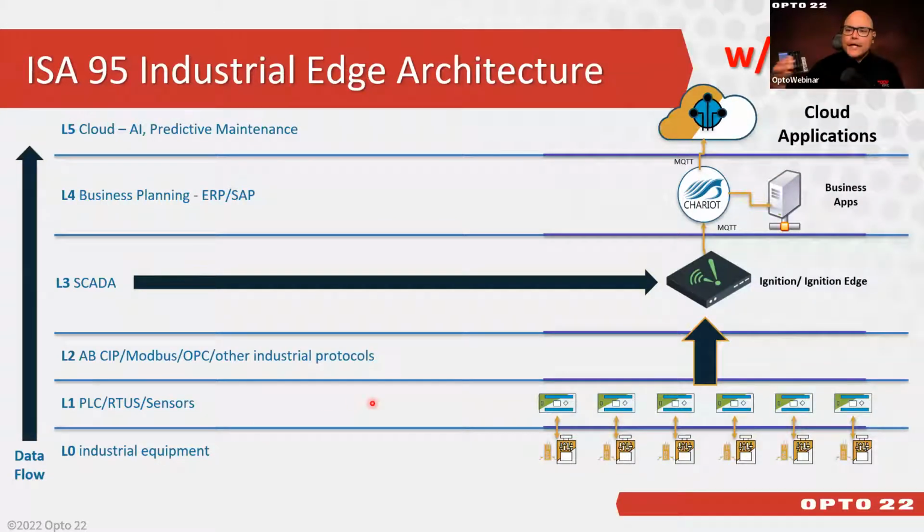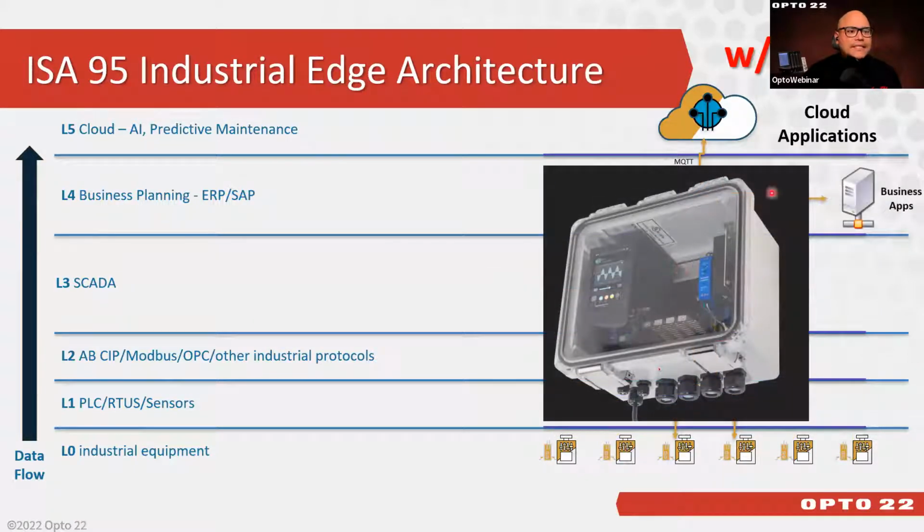So where does the EPIC play in the space of the ISA 95 industrial edge architecture? We say it's edge. How edge has been defined before EPIC is this piece of middleware that was communicating between business applications and MQTT brokers and different RTUs and intelligent PLCs. Well, where the EPIC fits in this model, from equipment to sensors to SCADA to cloud, is it takes up, here's where the cost savings is, you only need an EPIC now. All this is a plastic box with a power supply and a cellular modem. The rest is just the EPIC, like we talked about.